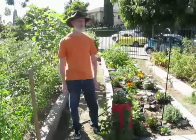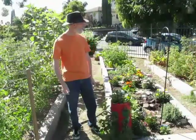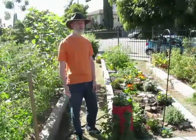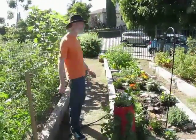Surya, and this is my community garden plot here. I'm growing all medicinal herbs, so I'd like to show you today some of the herbs that I'm growing and what they do.